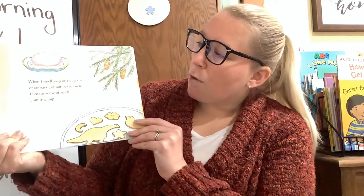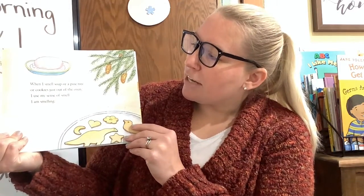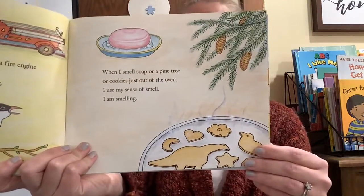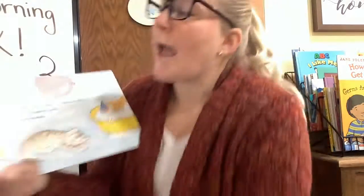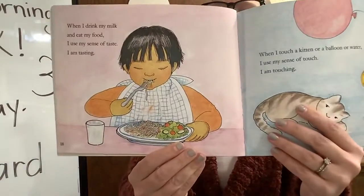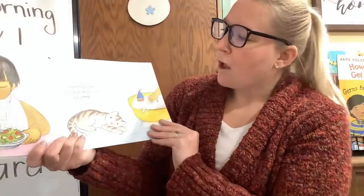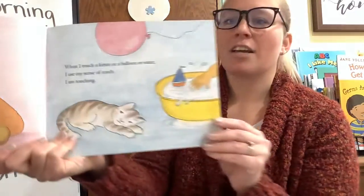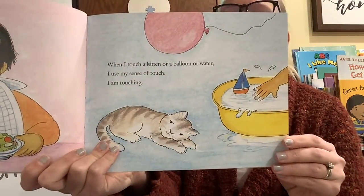When I smell soap or a pine tree or cookies just out of the oven, I use my sense of smell. I am smelling. When I drink my milk and eat my food, I'm using my sense of taste. I am tasting. When I touch a kitten or a balloon or water, I use my sense of touch. I am touching.